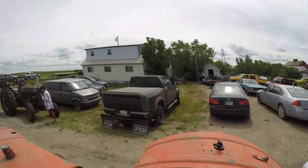So KC, you should like that, buddy. It's orange, not yellow like the typical color you guys see around here. But once we get rolling, I will get you some footage of us doing this tractor drive. So hang tight and enjoy the drive with us.